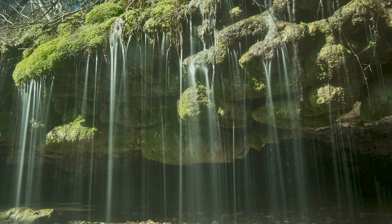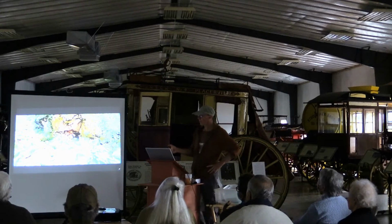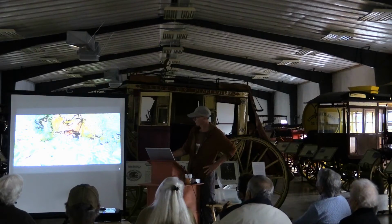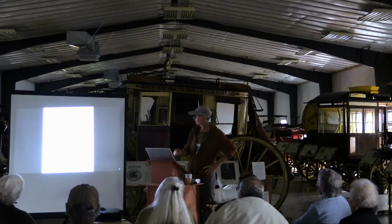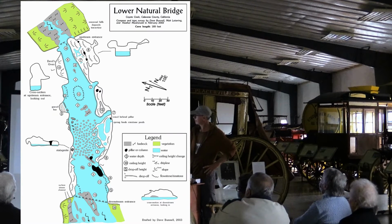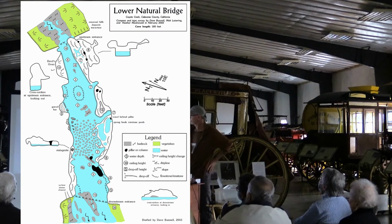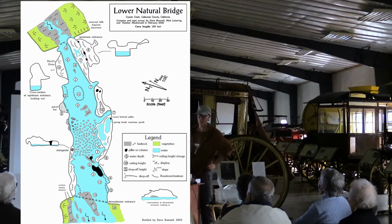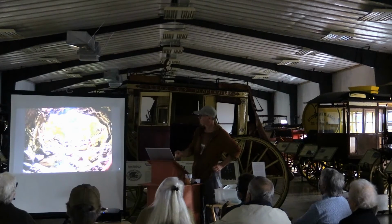And then I've done some outdoor pictures where I did long exposures of the drips. There's a lower bridge, and in the spring you get a waterfall forming on the left side. This is the upstream end of that lower bridge. And we made a map of that too. This bridge was apparently used in the gold rush for housing miners for several weeks.